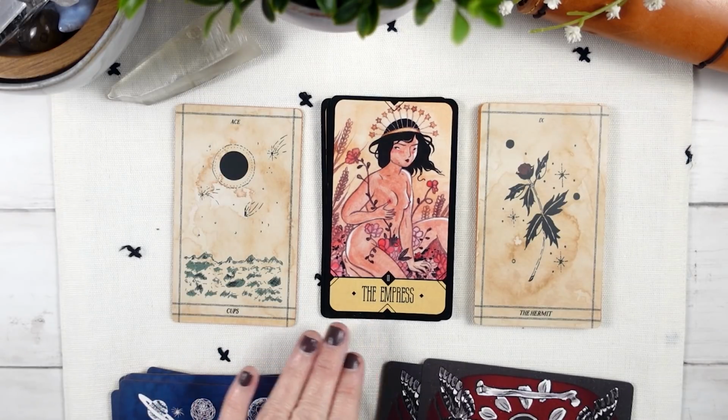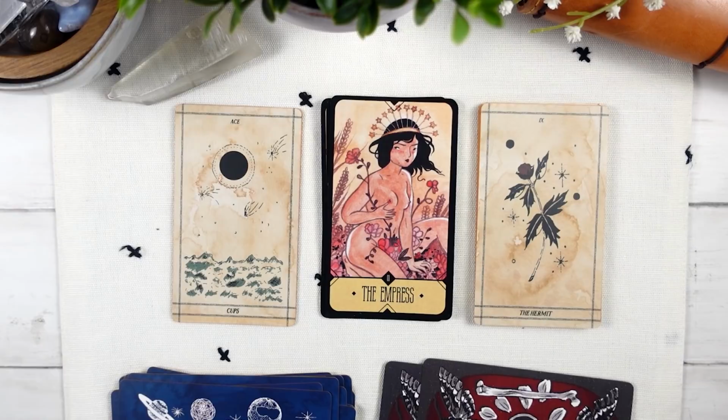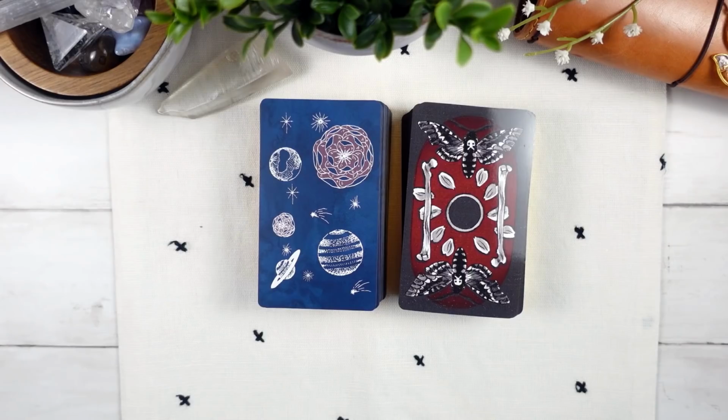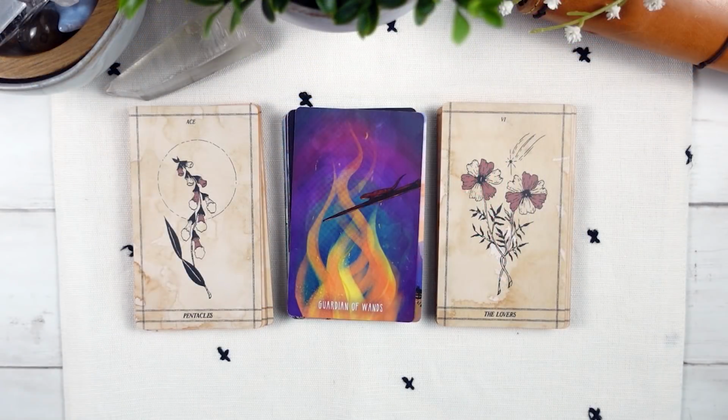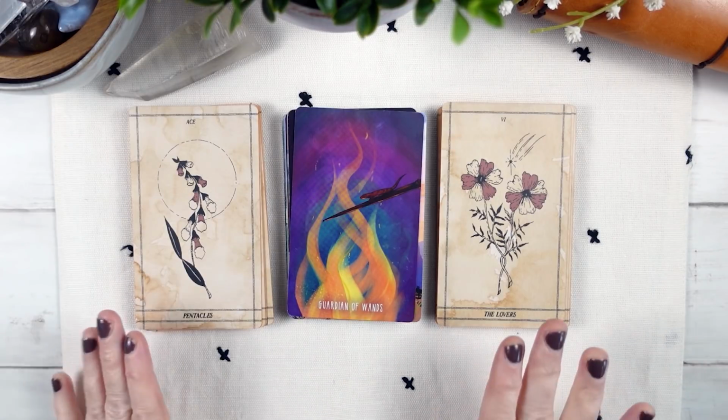So here we have the Empress in between the Ace of Cups and the Hermit. How beautiful is that? So again, that's the Ad Orbita Tarot paired with the Sasuraibito Tarot. So the next deck combination that I worked with in February was again the Ad Orbita.